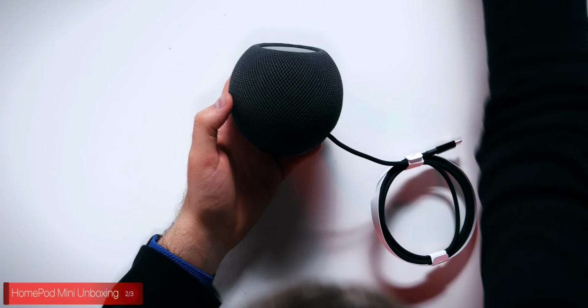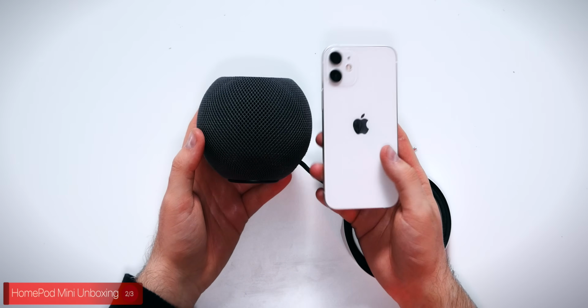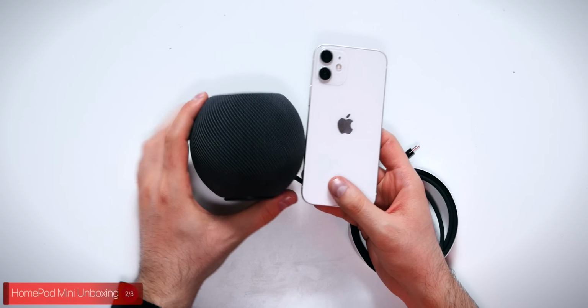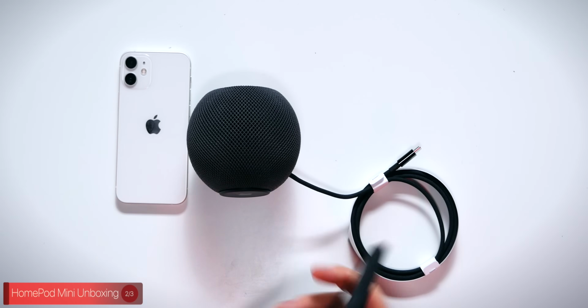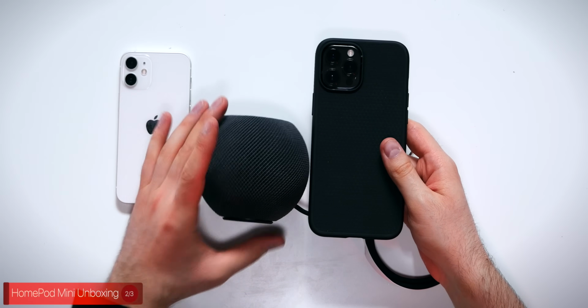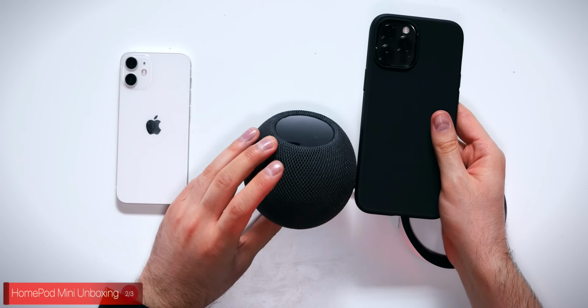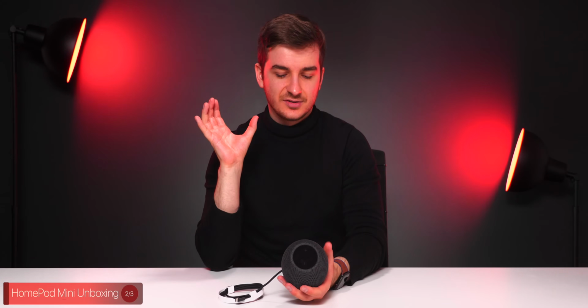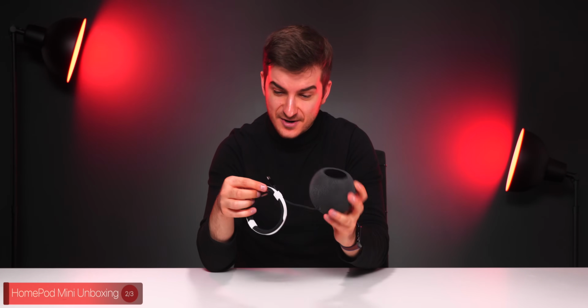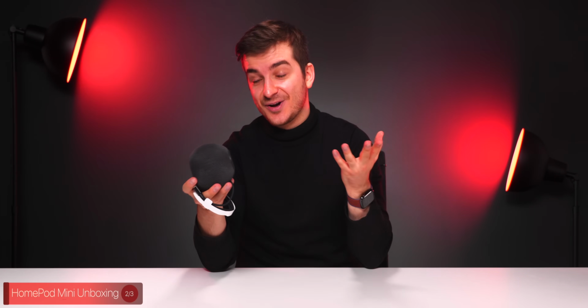Right, let's do some quick size comparisons, and then we'll take a look at what else we have inside the box. So again, this is the HomePod mini, and this is the iPhone 12 mini. And as you can tell, the iPhone 12 mini is significantly taller than the HomePod mini. And then of course, we also have the big iPhone 12 Pro Max, which is massive. So if you compare this iPhone to the HomePod mini, you can tell that the HomePod mini is just so tiny. Like, this is just a tiny bit bigger than a tennis ball, just so you guys get an idea.